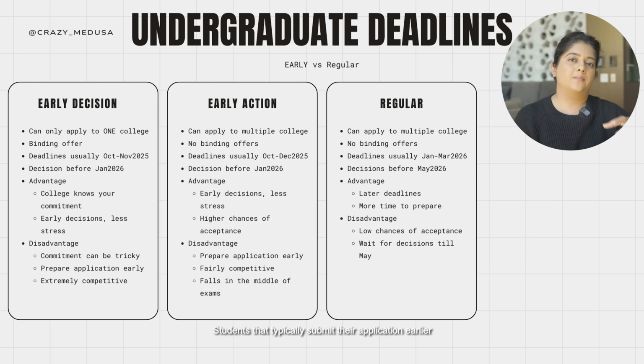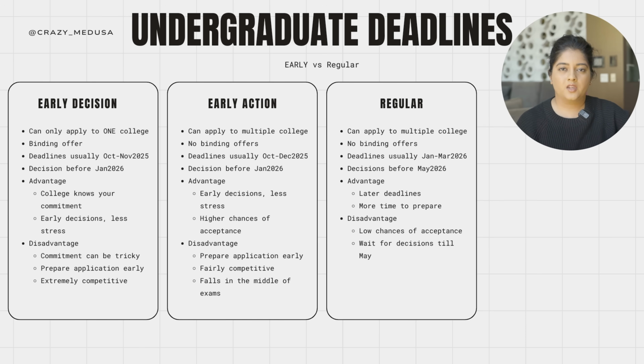Students that typically submit their application earlier do have a better chance of getting in for a few reasons. Imagine that a university has 1,000 spots open. The person who applies earlier has a greater probability of getting into those 1,000 spots because it's that one student competing for that 1,000 spots. If the same student applied for the regular application deadline, the student may be competing for like 750 spots because maybe 250 got filled up in the early application cycle.